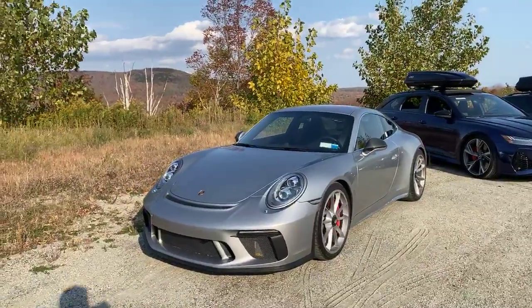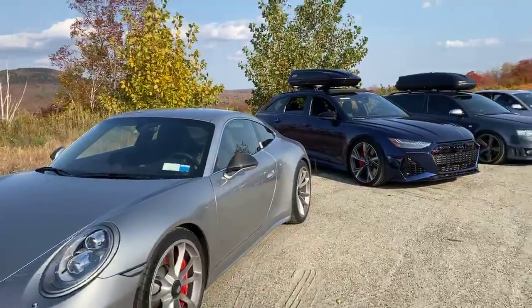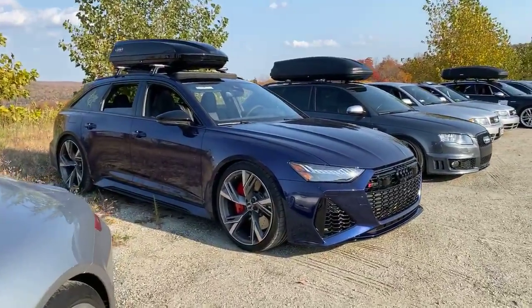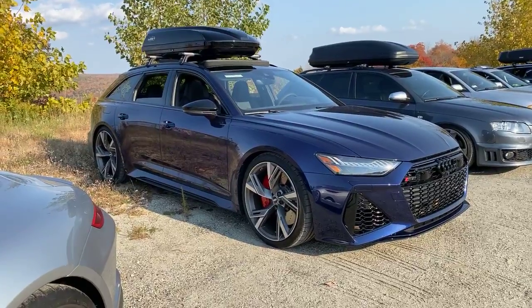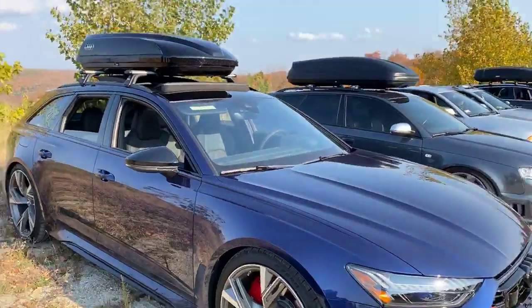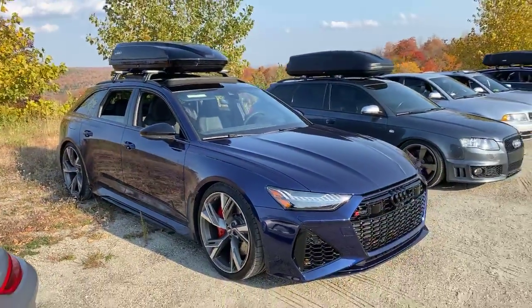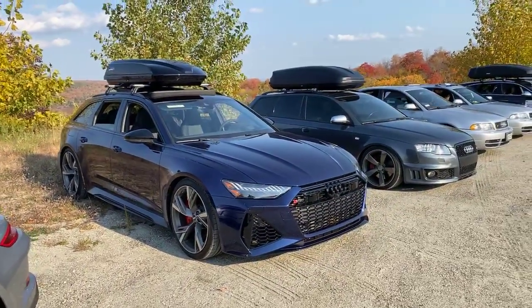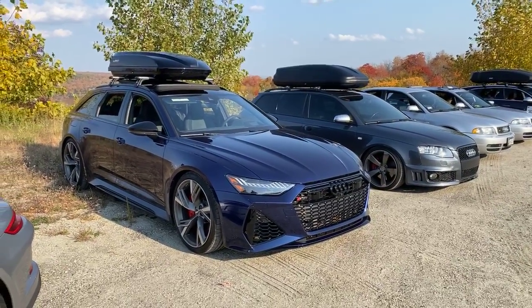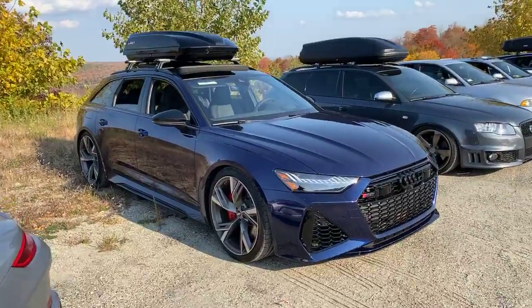Somebody brought a GT3 Touring 911, not bad, but not an Avant, so I'm going to keep moving. There is one RS6 here, Navara Blue. Car is incredible. Kevin, were you here? We just got here. The charging station in Bennington was not working all that well, so we stopped a little time for juice, but otherwise came up here. But anyway, back to the RS6.